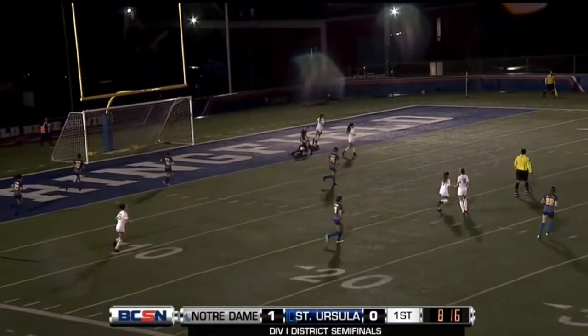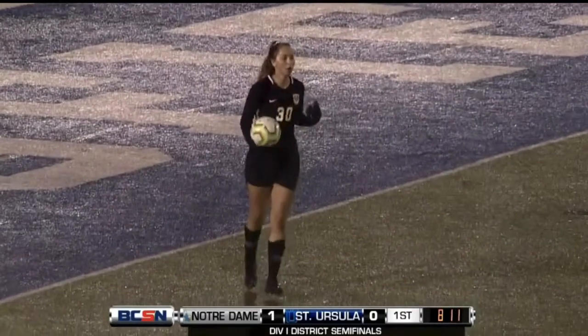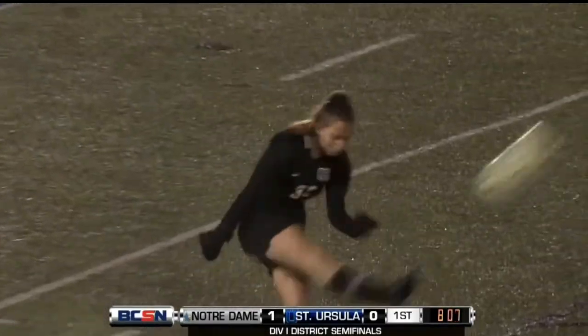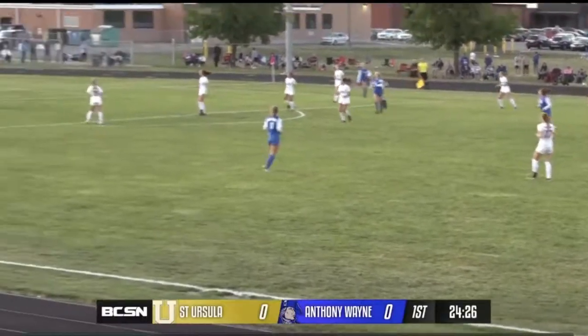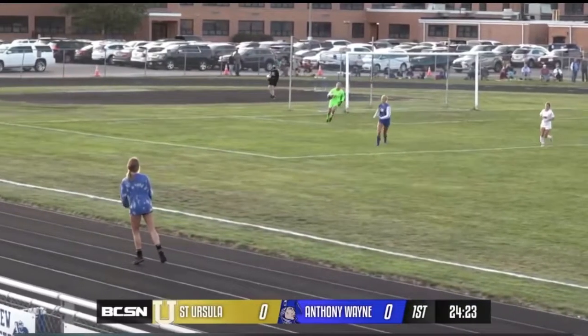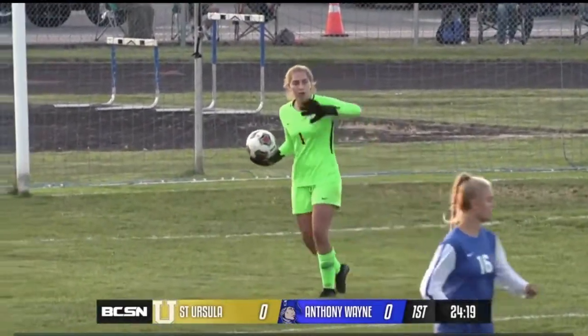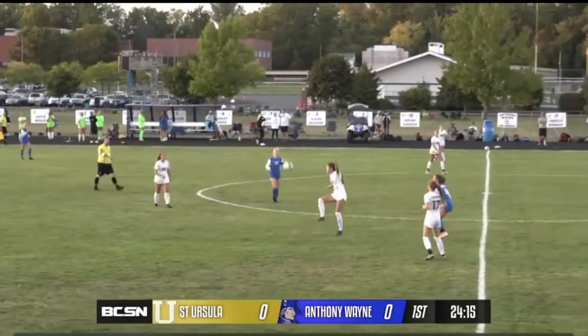Caldwell ran into her own defender, but was able to sift out the ball. And again, Kiefer just gave it away. That's a good catch by Caldwell. St. Ursula, their only loss in the track.